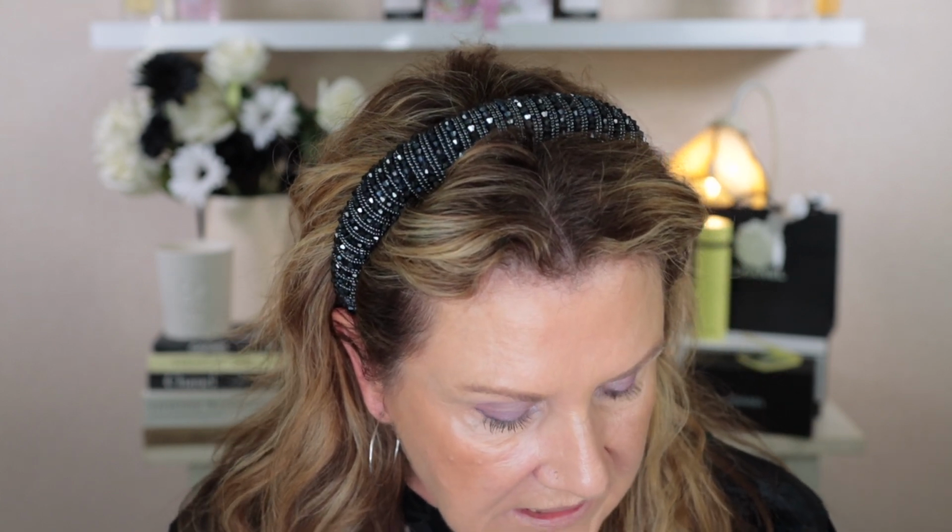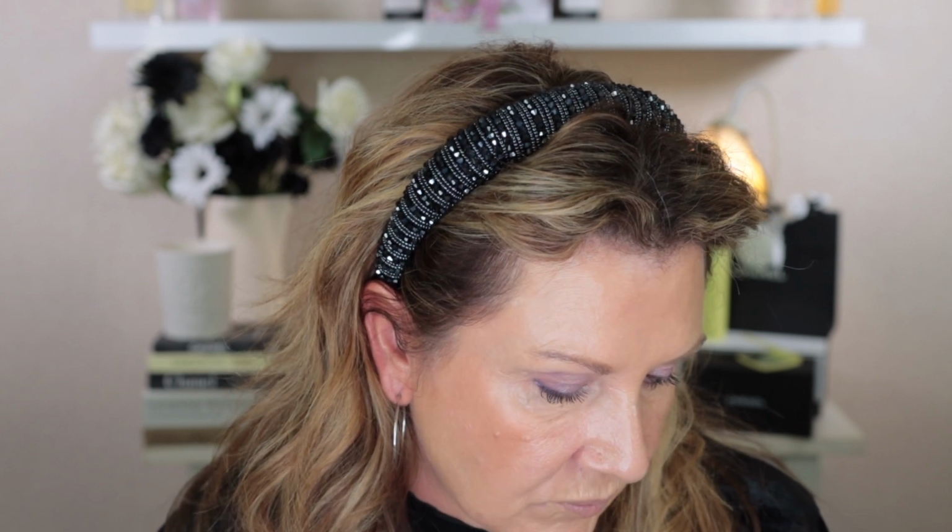So I'm just going to take another Sonia G brush. This is the mini booster one. Go into that deep shade there and put the tiniest amount in the outer corner, just to show you what that looks like. I think this shade is just absolutely gorgeous.